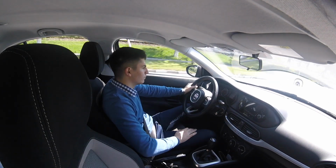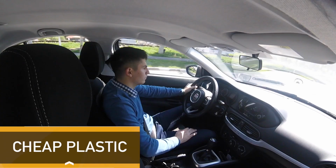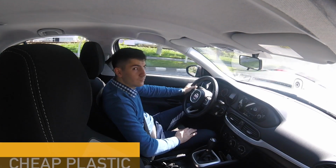The quality of the materials isn't the best in the world. There's a ton of hard plastic everywhere in the interior, but hey, it's a budget family car after all.